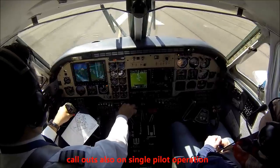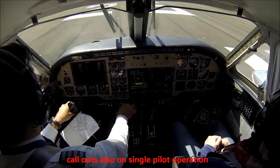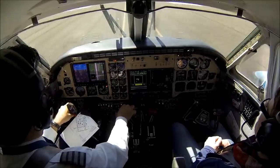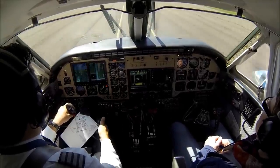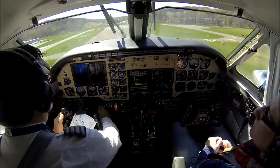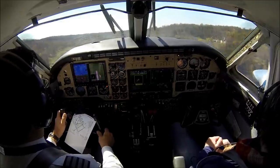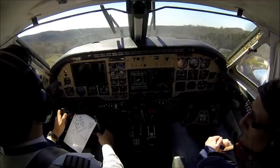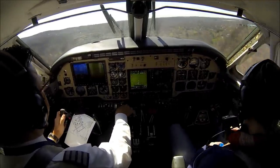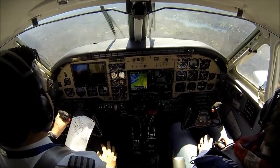Airspeed is alive, takeoff power is set. Major knots, cross check, all normal. 100. Positive rate, gear up. Traffic, traffic. Call departure. King Air 6045, Sierra, 2500 feet, Carmel.